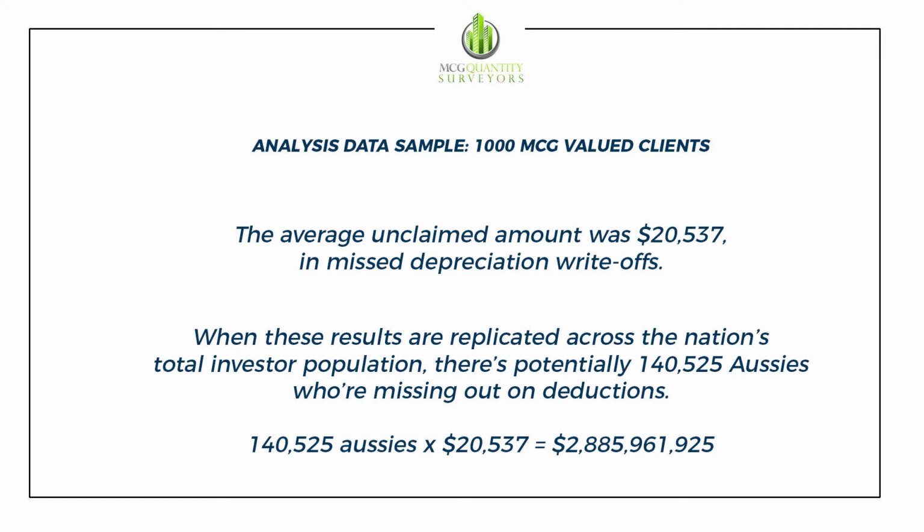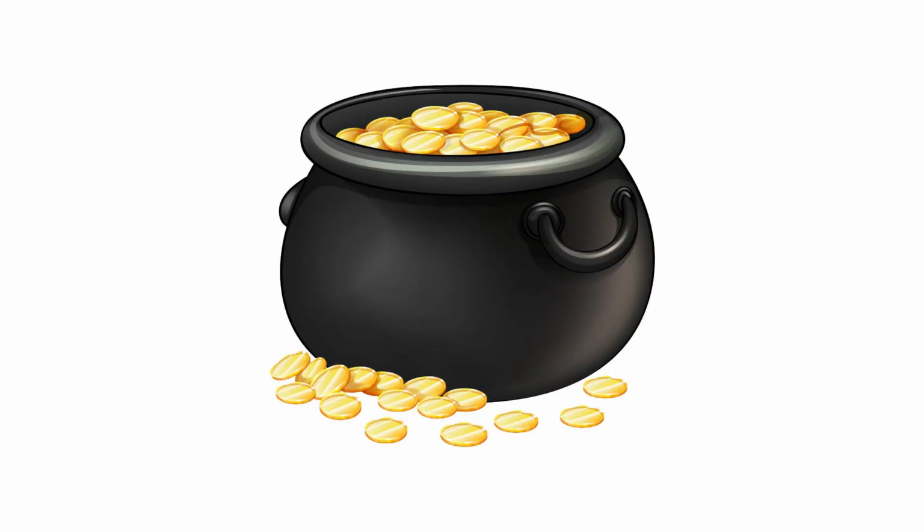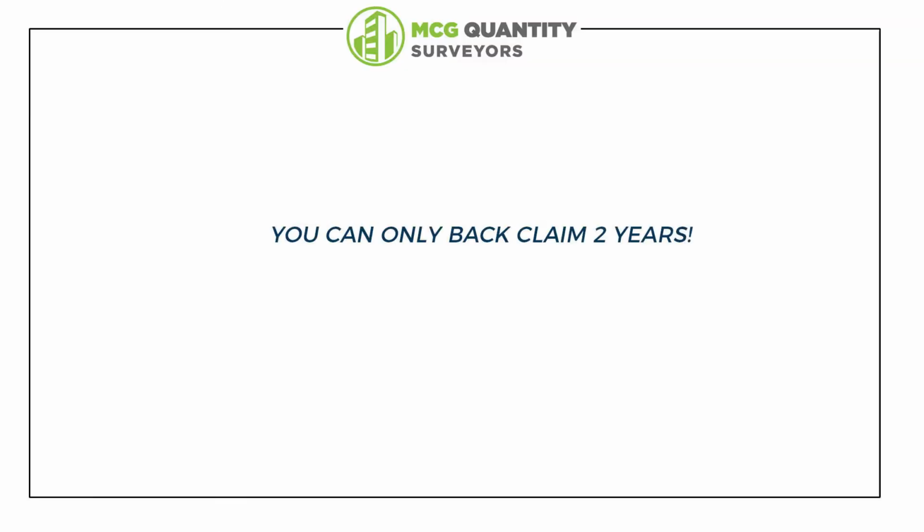That means right now, there may be a pot of gold with your name on it, just waiting to be picked up. But be quick, the longer you put off ordering a depreciation schedule on your property, the more you lose in benefits, because you can only backclaim 2 years of depreciable items under normal circumstances. So what are you waiting for?